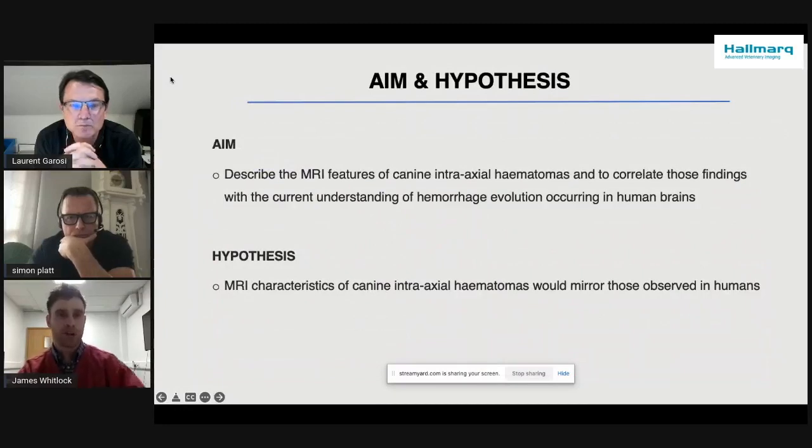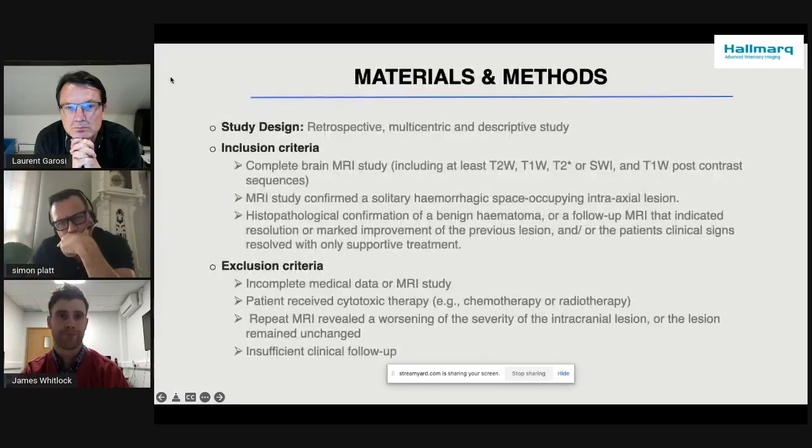So the aims of our project were to describe the MRI features of canine intra-axial hematomas and to correlate those findings with the current understanding of hemorrhage evolution as we've seen in human brains. And we hypothesized that canine intra-axial hematomas would largely mirror those observed in humans. So by design, the study was retrospective, multicentric, and descriptive in nature.